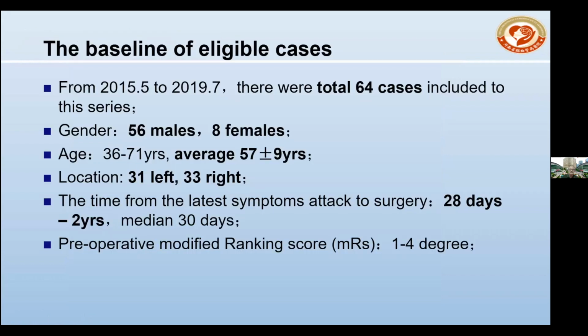The baseline of eligible cases: from May 2015 to July 2019, a total of 64 cases were included in this series. There were 56 males and 8 females. The average age is 57 years. Location: 31 patients were on the left side and 33 on the right side. The time from the latest symptom attack to surgery averaged about 28 days, with a median time of 30 days.